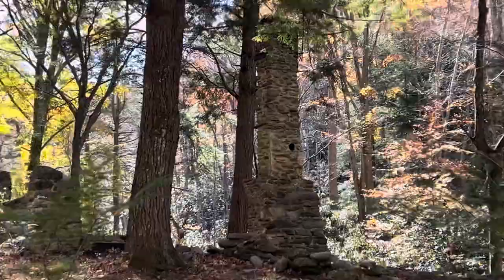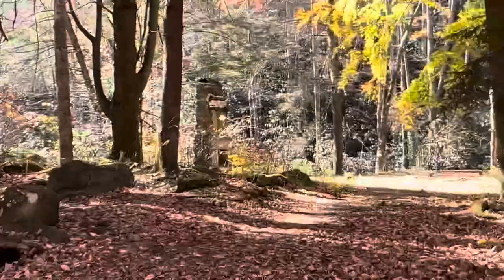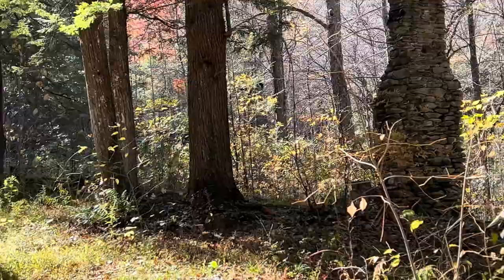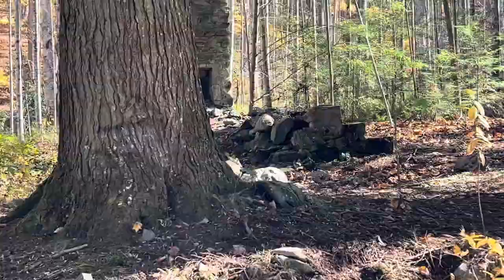Look at this, guys. Beautiful leaves. Another fireplace over here. But the leaves are amazing. There'd be a turkey. Gobble, gobble, gobble, gobble. All right, guys. More fireplaces off the river. On this side as well. You can even see the fireplace in that one. It's crazy how they just knocked all the homes down and then just kept those.